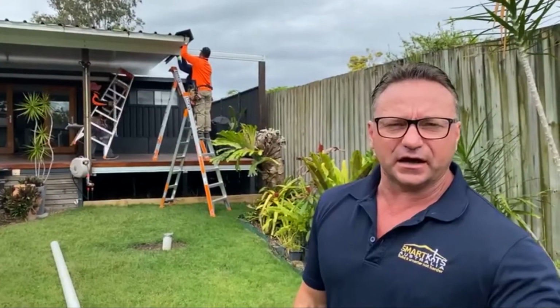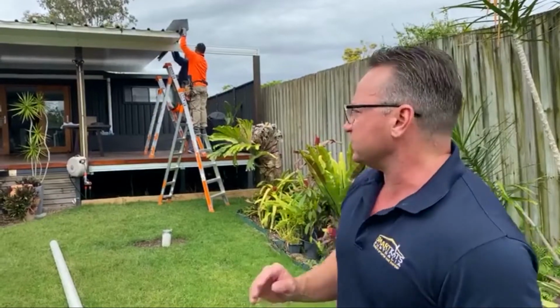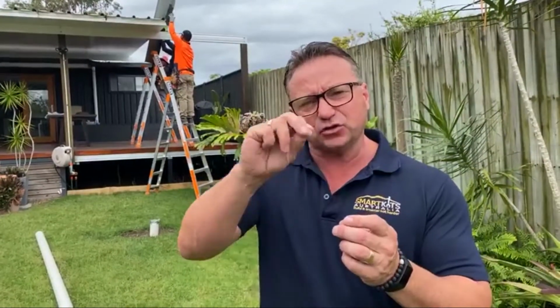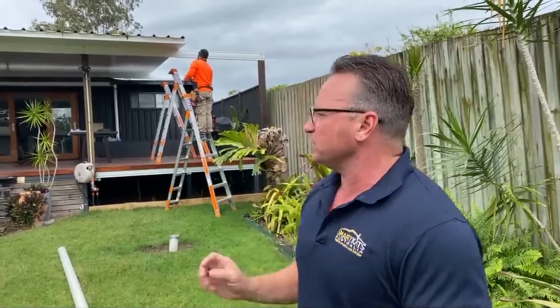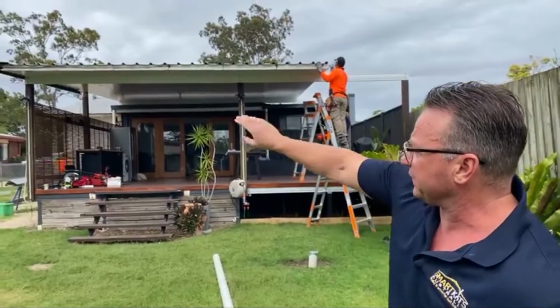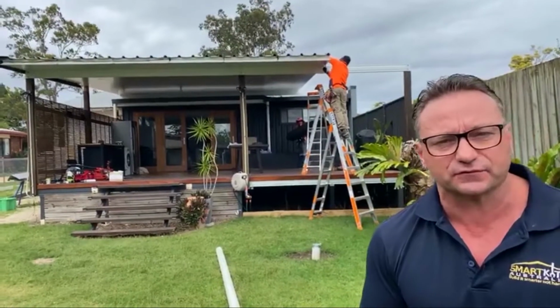A little bit of a, not so much a tricky job, but because this one has the beams extending out past the roof, the barge flashing has to be notched around the beam itself. So these guys are doing that now. They're putting the flashing up there, working out where that notch section is, and then they're going to snip that out and fit that flashing around the end. And once those side barge flashings are on, they're going to be able to fit the Zed flashing, at the front of the roof sheet.